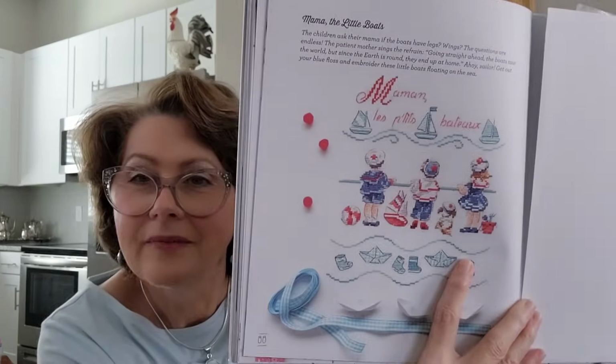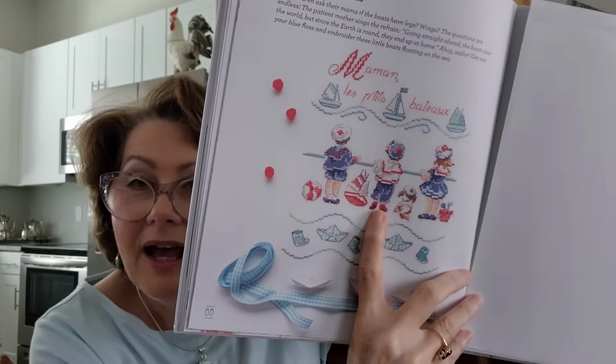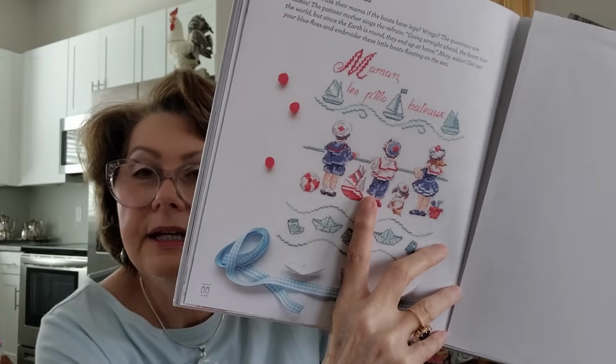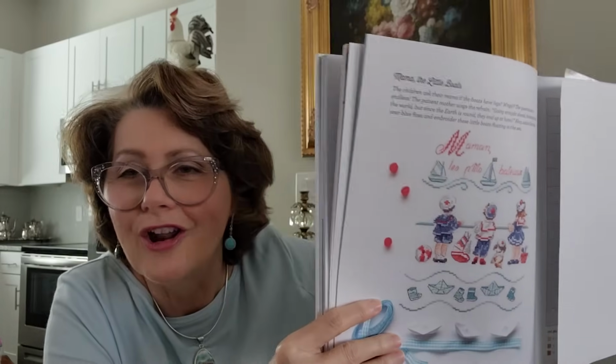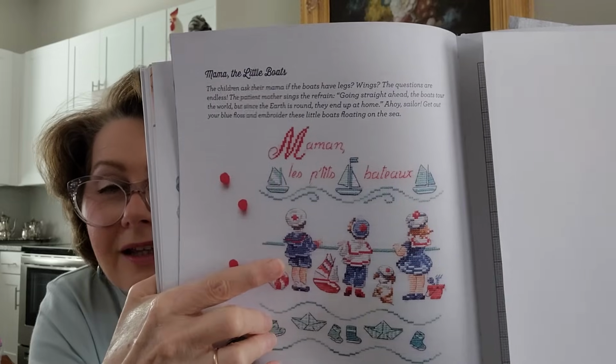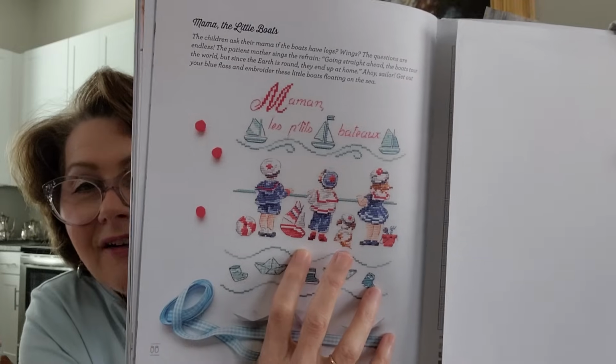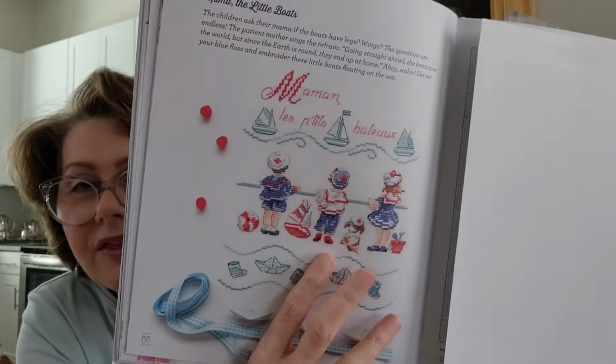And this next one, let me find the page. I tried to mark all my pages before I started the video, so you guys wouldn't have to wait for me to find the page. It is Mama the Little Boats. This one is so precious. Since last time, you guys have seen I had done the beach ball, the little kid, the boat, and then the other little kid, and then I've done the dog now, and I've started on this little girl.